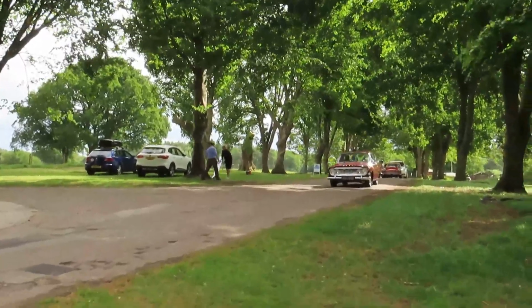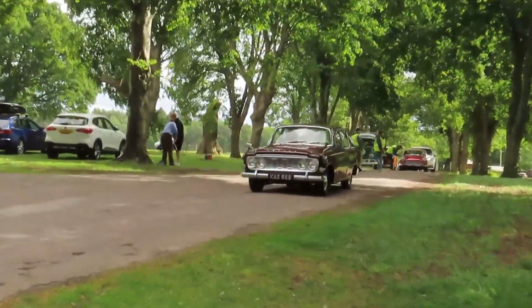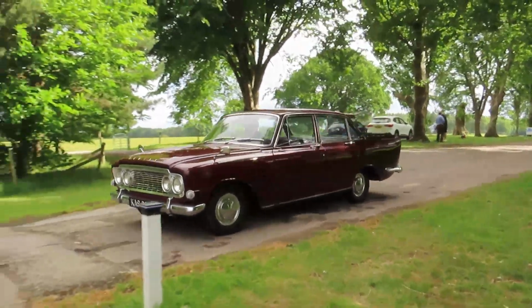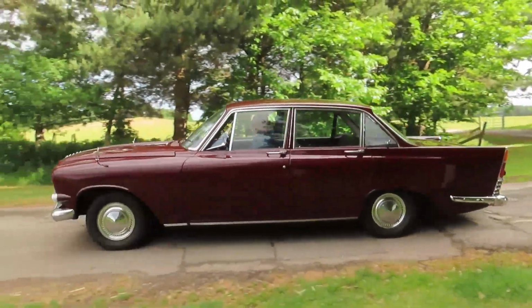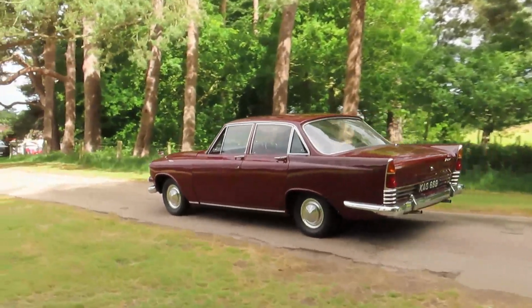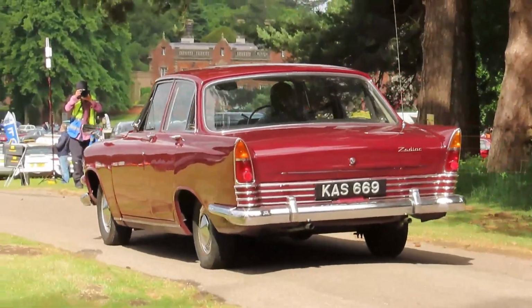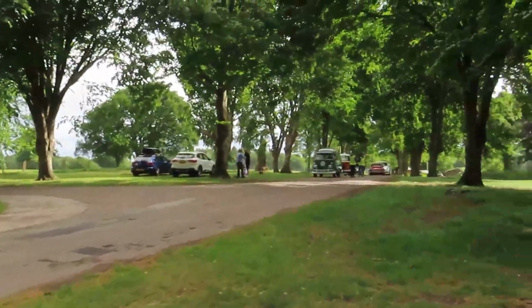And there's another great looking Ford Zodiac. I think that's a really cool looking car. We saw the red one earlier. This one's in a darker shade of maroon. The American styling and V6 engine would make that a really usable and cool looking car, and very attractive wherever it goes, I reckon. And that's cool, isn't it?